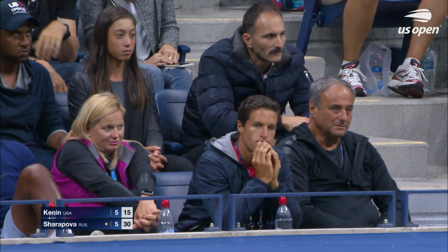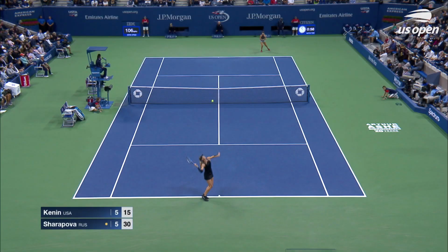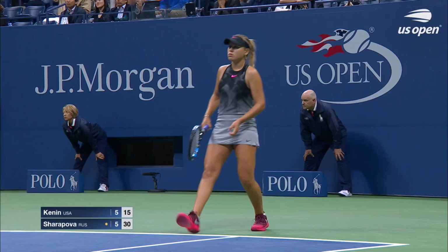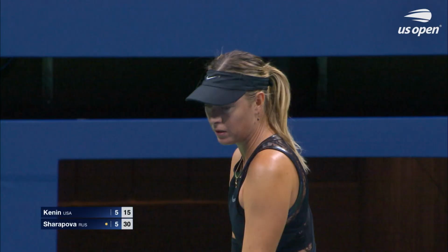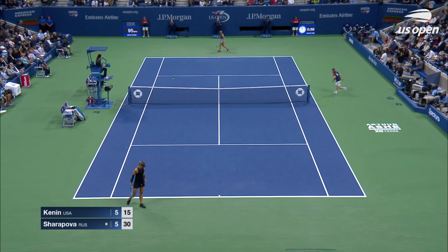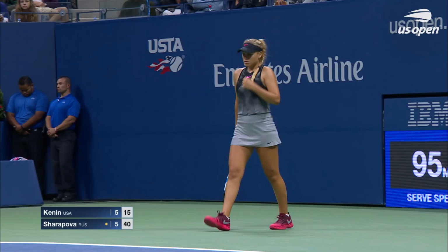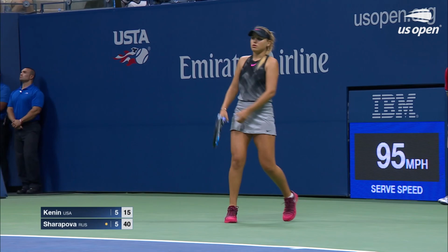Kathy Rinaldi there in the center, U.S. Fed Cup captain. She is working overtime, catching up with all the matches of the American players. Getting into a couple of those moments here where the pressure swings back and forth from one side of the net to the other.